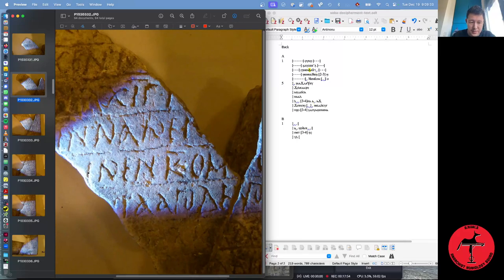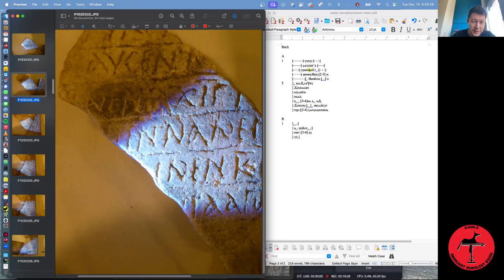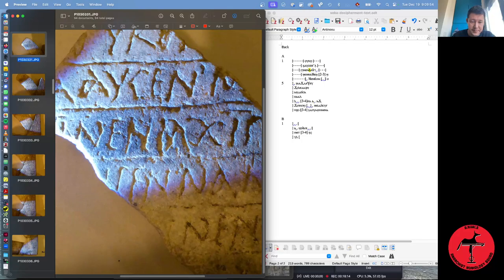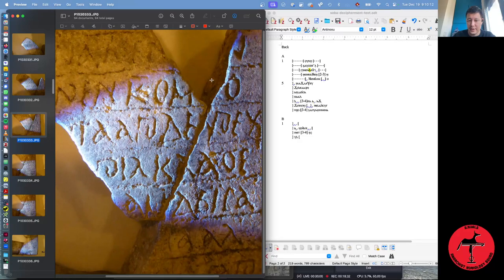So we have a letter here, stroke, this hooked thing, epsilon, nu, kappa with a superlinear stroke, omicron, mu. I think this mu here is really quite different from this thing here. It looks nearly as if there's a closed loop here in the top. And then most likely a letter is missing here in this gap.